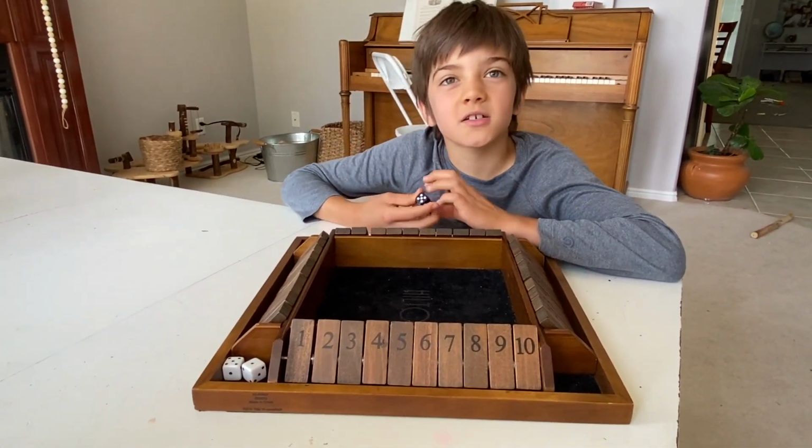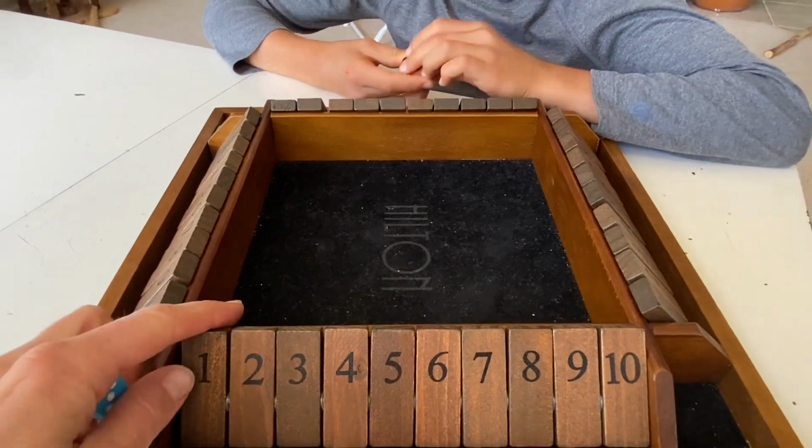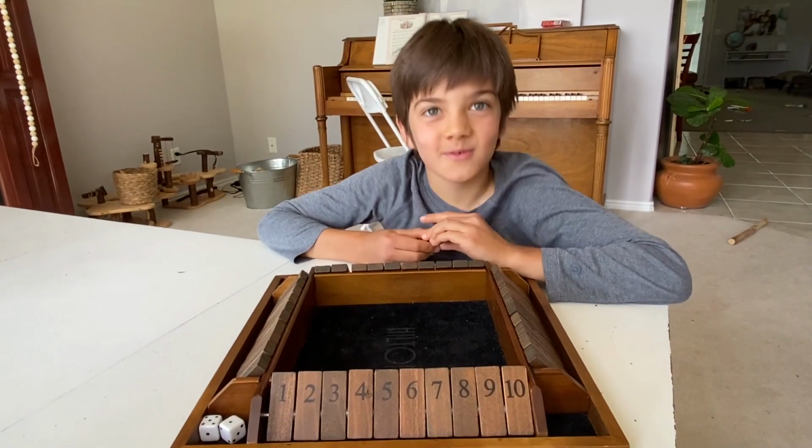Shut the box. This is Shut the Box if you've never seen this. It's really a fun little game. Sudoku. Yeah, the colored Sudoku.